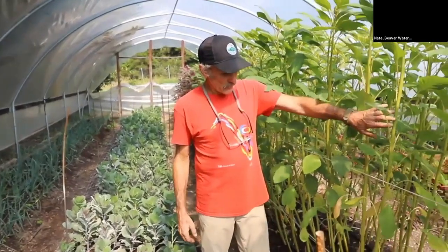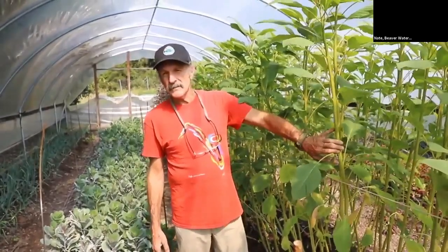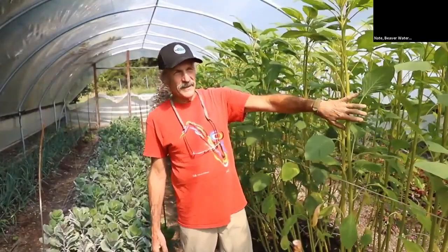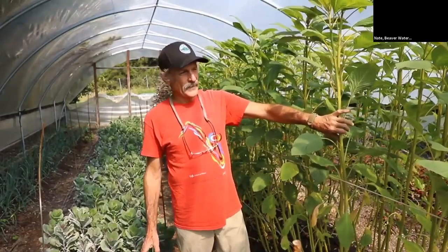This is an ornamental amaranth called Hot Biscuits, and it produces a flower stem. They're getting too tall. That's one of the effects of growing in a hoop house: everything's taller than normal.